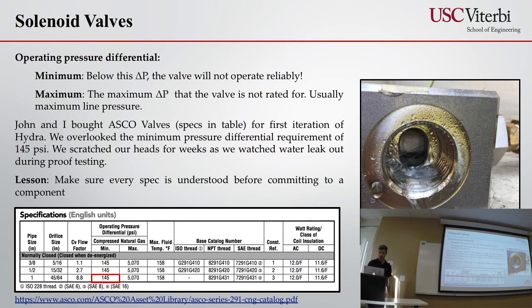But we didn't notice, or we did, and we thought it was fine. Maybe we were just dumb, but this required a pressure differential. So if you see that, it means this valve needs 145 psi difference between the inlet and the outlet to function correctly. That might mean to close correctly. In this particular case, the valve is not powered, it's normally closed. This is closed and it's leaking out, and this was attached to the hose outside the lab, so it's really bad. But that's because we weren't having this pressure differential across it.